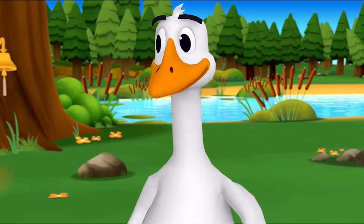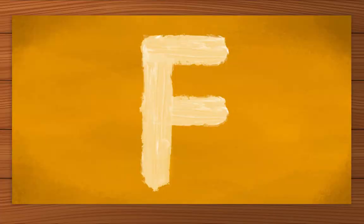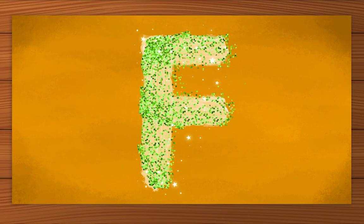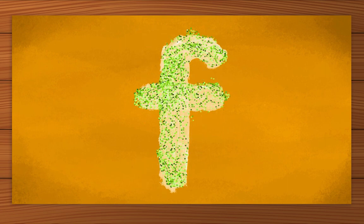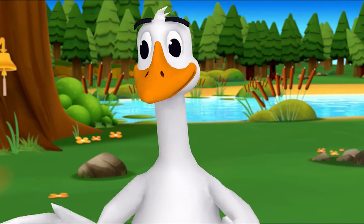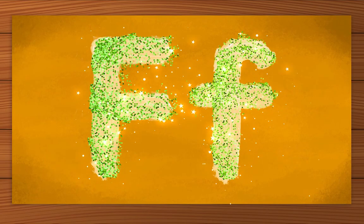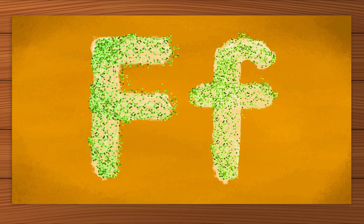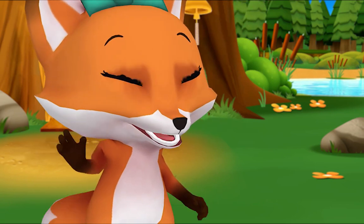You did it! Let's look at the letters we made. What's this letter? F! Exactly! Uppercase F. And what's this letter? F! That's right! Lowercase F. Nice job! Wow! Wow! Cool! Nice work, everybody! Thank you, Mr. Goose! F!